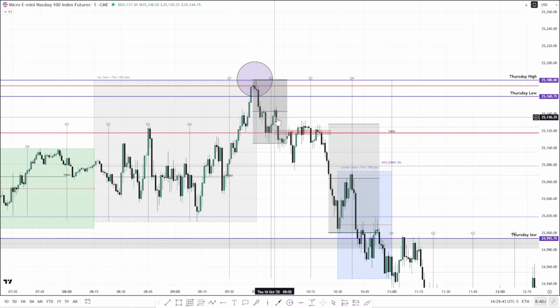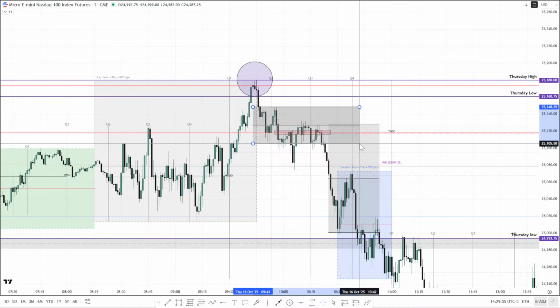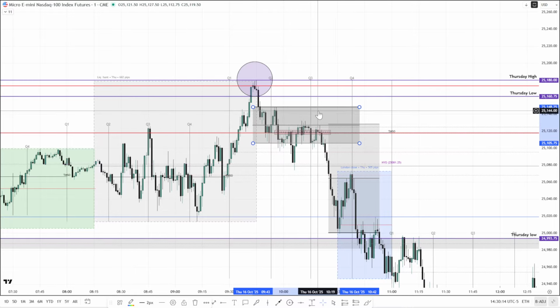And then in this range that we created, if we take the low and the 50% retracement, we get nice consolidation with little taps into 50%. Kind of a drive out, but comes right back in. And then what happens? No move, consolidate, reaccumulate, Q3. Okay, so we get a Q3.